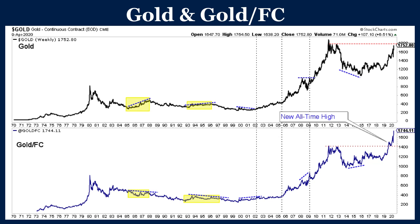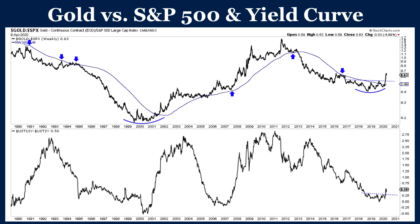So gold has obviously been on a tear recently, other than that sharp snapback. And so, again, there's a measured upside target to around 1900 to 1950. It could go there, or we could see a correction at 1800 because there is some resistance there.